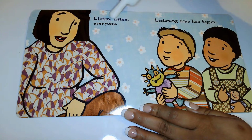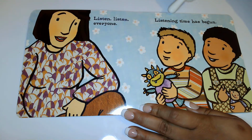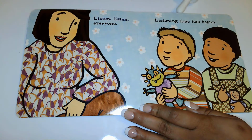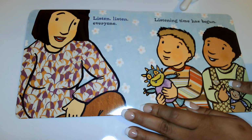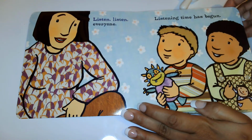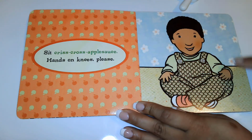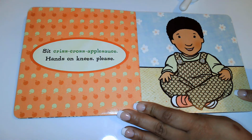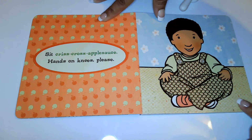Listen, listen, everyone. This right here is the teacher. Listening time has begun. So the teacher is talking to the little friends in her classroom. She's asking them to listen up. Turn the page. Look at this little friend right here. What do you think this little friend is doing? What do you see this little friend doing right here?